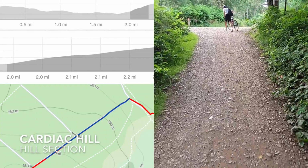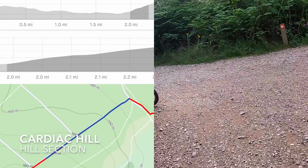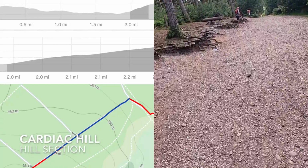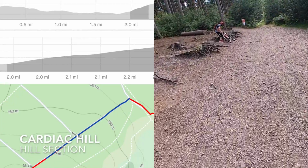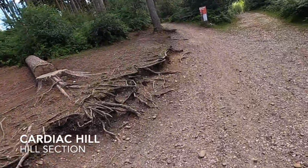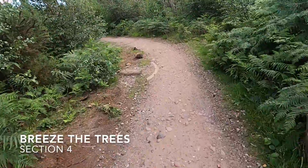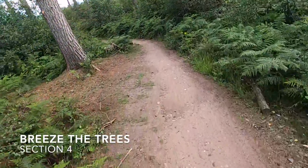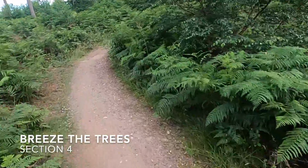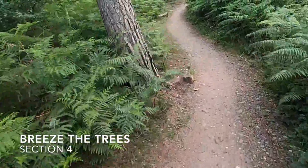Cardiac Hill itself, we're going to go around a right-hand bend here with this guy's walking, and you'll see on the map it's a dead straight line up, and this is the start of about a half a mile climb. So you go up this to the top, and then you come into another section here, which is called Breeze the Tree, section 4. And you're still climbing here, and in total you're climbing around about half a mile. It takes about 4.5, 5 minutes or so for an averagely fit person to ride up this. So you're still climbing here, so a little bit of work still.